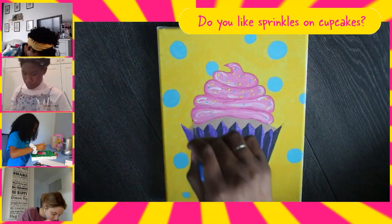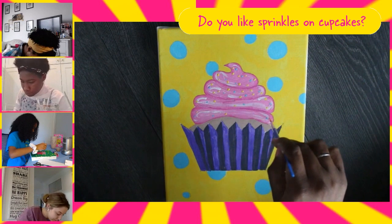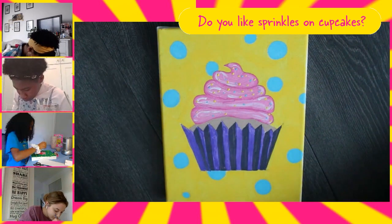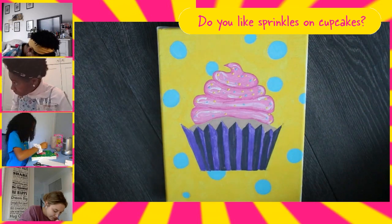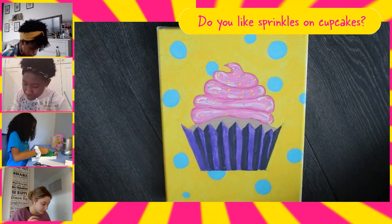And you can use more than 3 colors. You can use as many colors as you want. You can just use 1 color if you'd like. You may decide that you're not even a big fan of sprinkles and you're finished at this point. That is also fine.